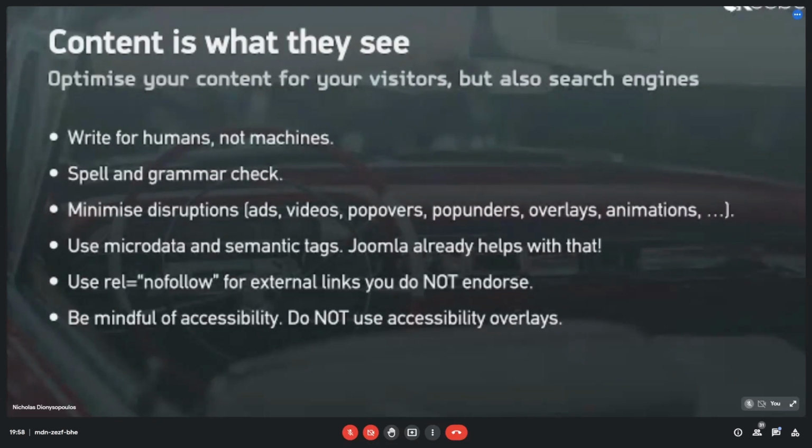And finally, be mindful about accessibility. Make sure that your site is accessible. Joomla 4 works very well for doing that out of the box. Accessible means that the user that is in need of accessibility accommodations because they have, like, I don't know, some kind of visual impairment or some cognitive disability or some motor disability, they can choose how your site will be best rendered for them.